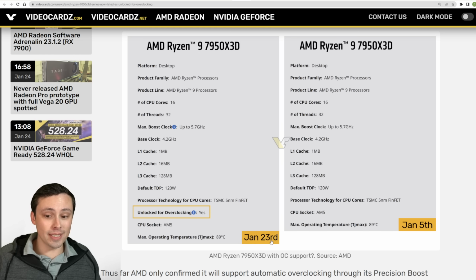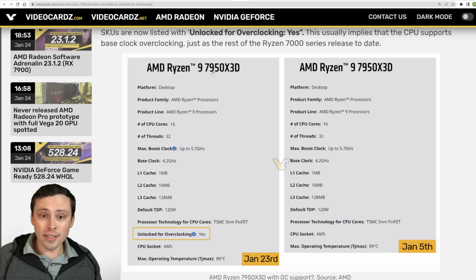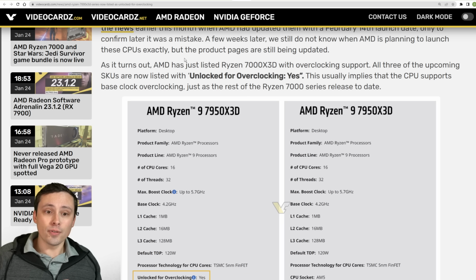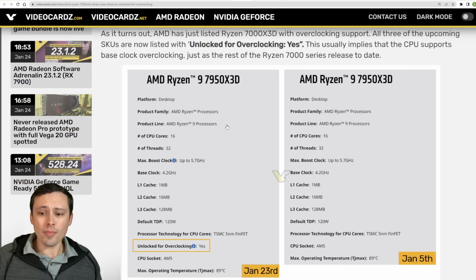As of January 23rd, when the screenshot was taken and is being reported by VideoCardz.com, it says unlocked for overclocking, yes. Now, what's going on here? This is the X3D CPUs, which should be coming out at some point in February, according to AMD, but they have not given us an actual release date. But they've cautioned that it's not unlocked for manual overclocking. It does support PBO and curve optimization, which are some kind of automatic overclocking tools.